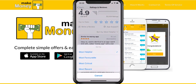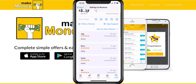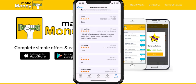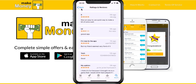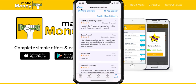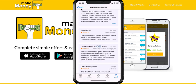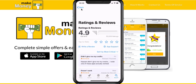And if I sort by most recent, what you see is they're all just quick reviews like "cool", "haha", "good", "okay". So none of these are real reviews. Yeah, good. They're all one-word reviews. They're just nonsense reviews. If I go down to most critical, you get things like "doesn't work", "they don't give me my credits back", "not paying the money", "customer service isn't any good", "don't be fooled, don't install". You know, it's the usual thing with these things.